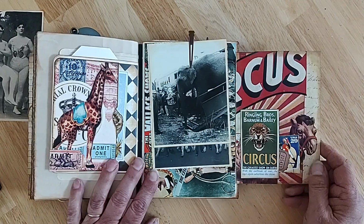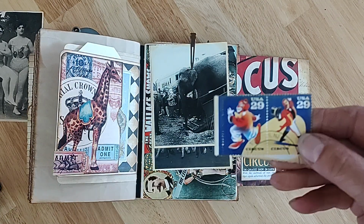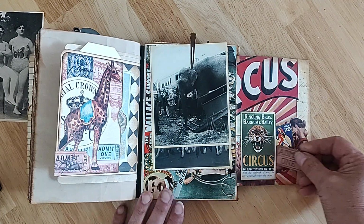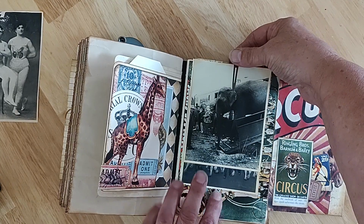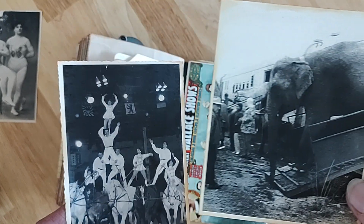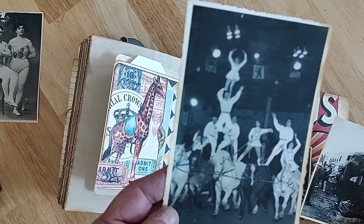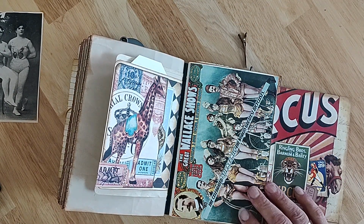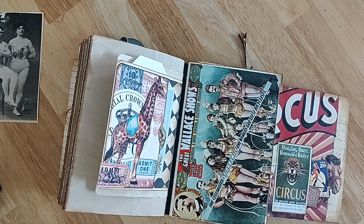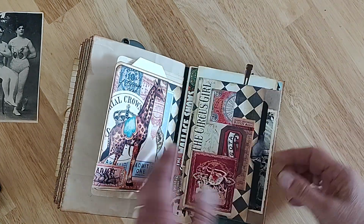And then this folds out, and over here we have a tiny tuck spot with a small ticket, and these are some stamps that have a circus theme, actually off a letter that I received. And then we have a couple of pictures here. We've got the elephants coming off of the train, and the riders on the horses, and I don't know, what was this, it's a family that rides bicycles. Yeah, I just thought that was pretty cool. So I'm going to put this back here like that, flip that in.